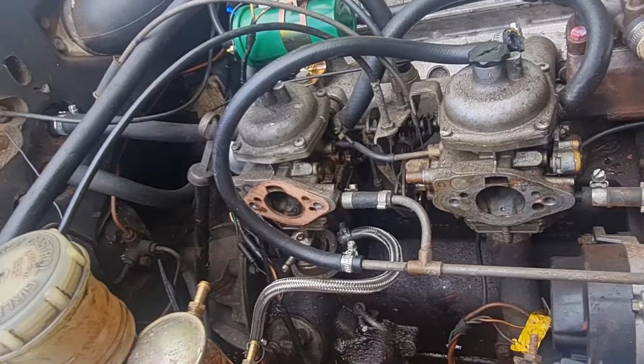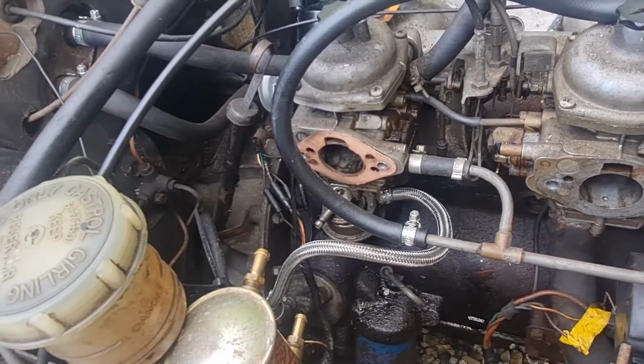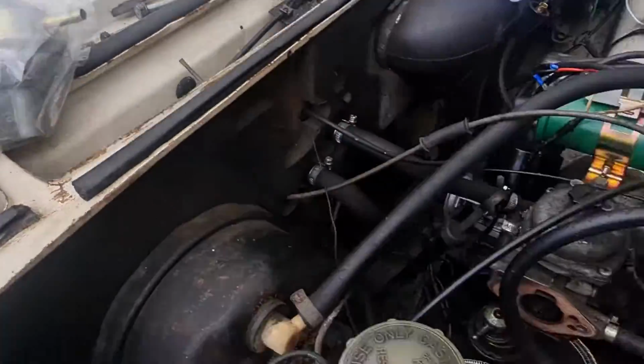No, nothing at all. So we think that pump has definitely had it, which I think is why we went over to the electric one in the first place. So we'll get that swapped out. We've got a nice new one on here, look, new old stock. We'll get that swapped over and I'll come back to you.